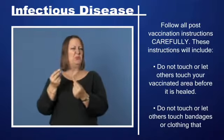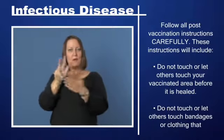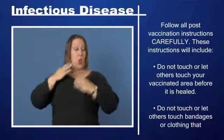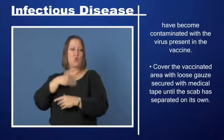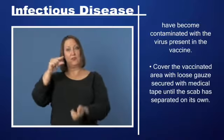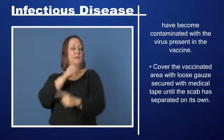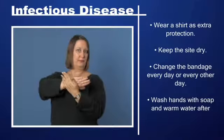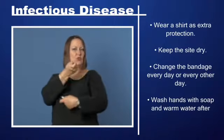These instructions will include: do not touch or let others touch your vaccinated area before it is healed. Do not touch or let others touch bandages or clothing that have become contaminated with the virus present in the vaccine. Cover the vaccinated area with loose gauze secured with medical tape until the scab has separated on its own. Wear a shirt as extra protection. Keep the site dry. Change the bandage every day or every other day.